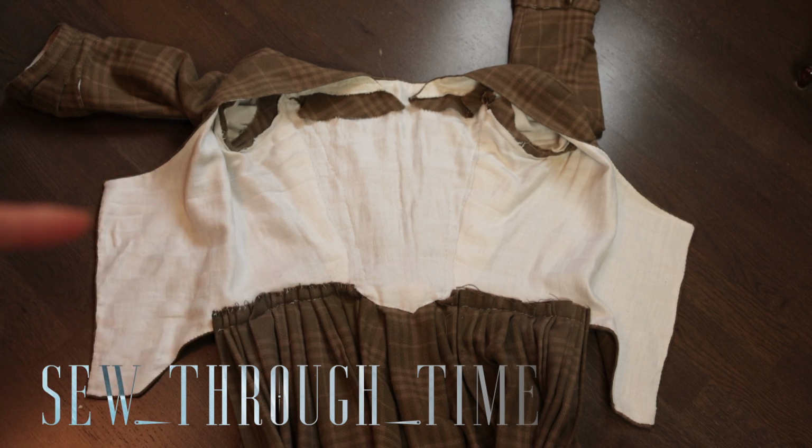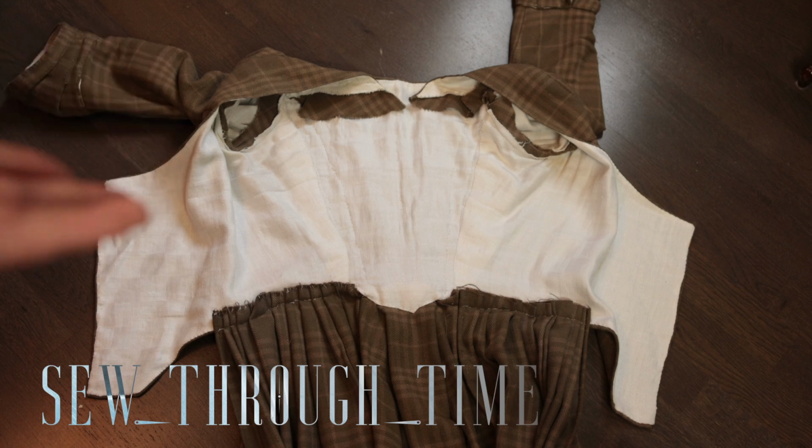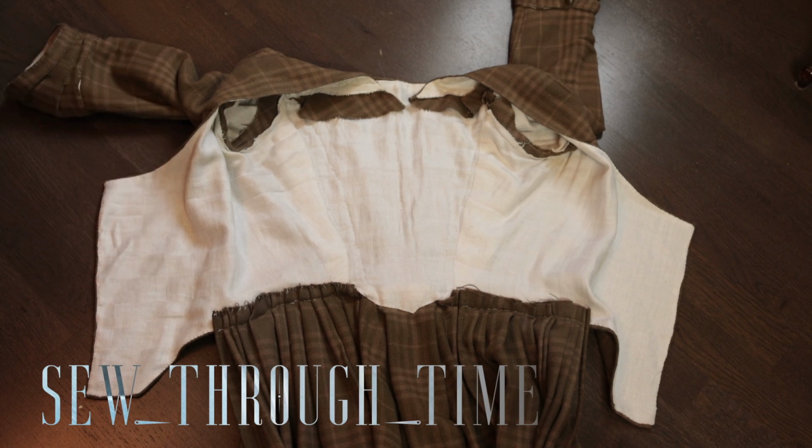Since I made this gown, I've actually gained a little weight, and this is also wool, so it stretches a little bit on the body. Since I'm now using silk, I'm going to be making a new master pattern that fits my body better, and that is going to be my master pattern for any other future 18th century gowns I want to make.